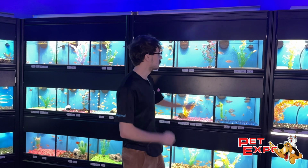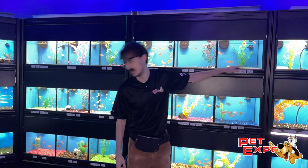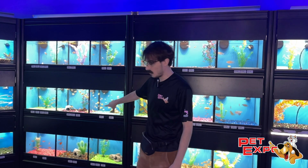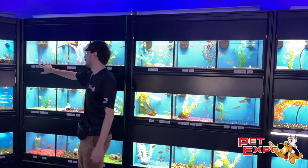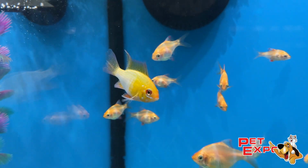I've had some before and they're great. We have some German blues up in this tank here. We've got some pretty nice sized gold rams in here. We also have one electric blue ram up here, but like I said, these are amazing fish.